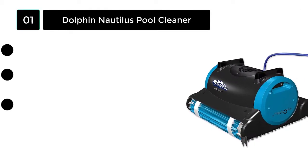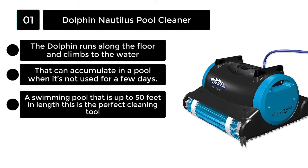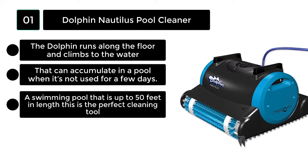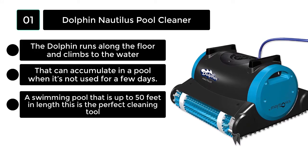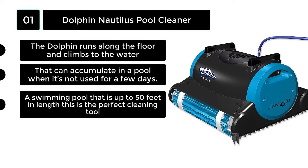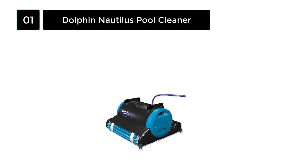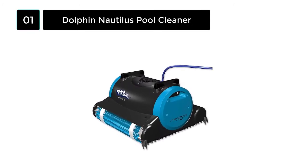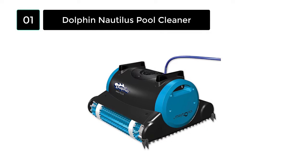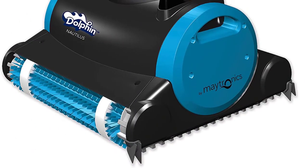Number 1. Dolphin Nautilus Pool Cleaner. The Dolphin runs along the floor and climbs to the water line up sidewalls of your pool and scrubs off the grime, grunge, and algae that can accumulate in a pool when it's not used for a few days. If you have a swimming pool that is up to 50 feet in length, this is the perfect cleaning tool that will automatically take care of all the hard work for you.